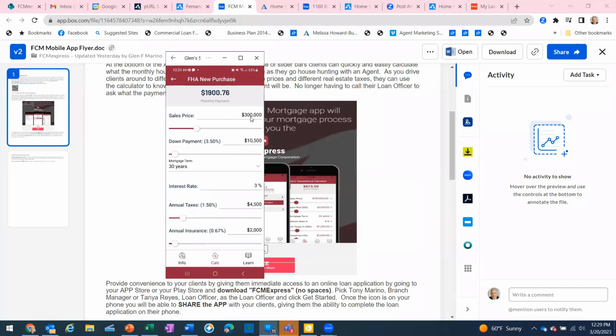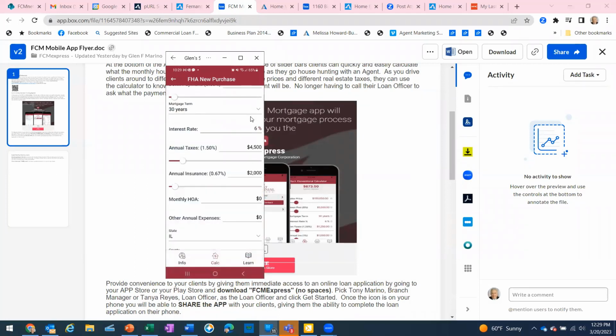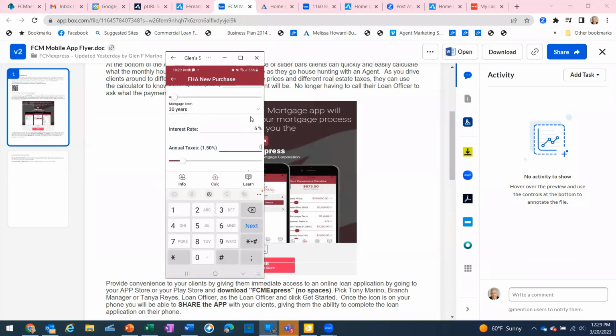Get my fingers to move it a little. There it is. And then it's going to be a 30-year term. Let's say the interest rate is going to be closer to 6%. Let's just say that the taxes are going to be closer to, say, $7,000. Again, you might know that. Again, they can be doing this in the back seat of your car while you're taking them around, saying the next house we're going to see is a $300,000 house, and the real estate taxes are $7,000.